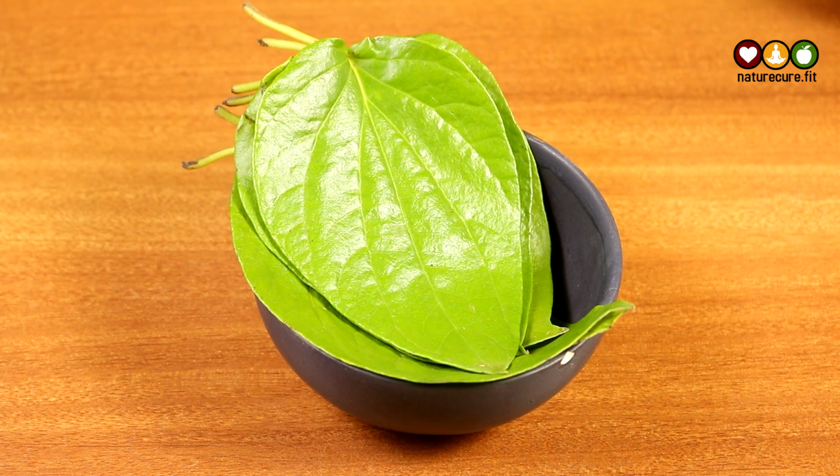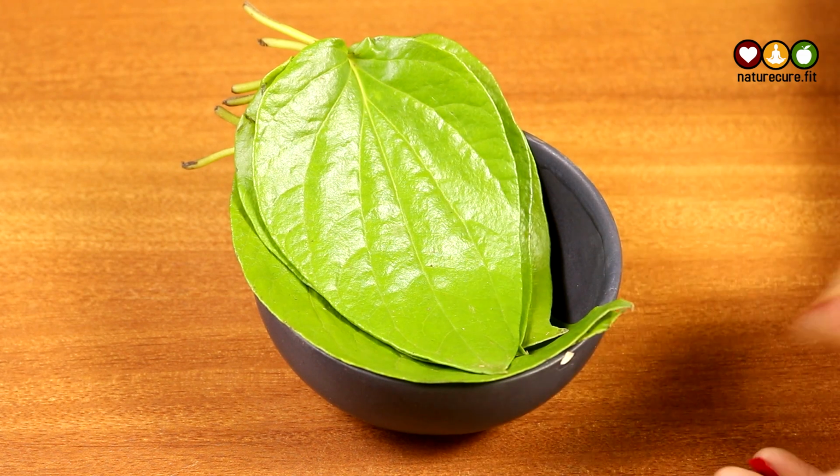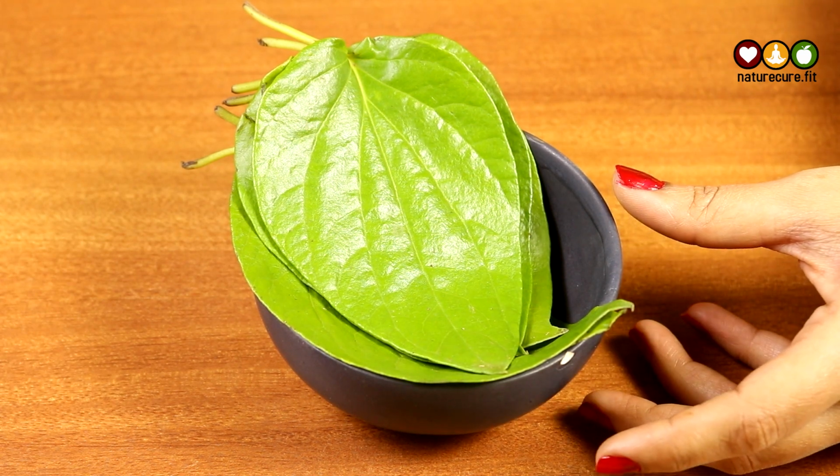So for this remedy we are taking betel leaves. Betel leaves work very effectively in this process. This is a very simple ingredient and the process is also simple, but it gives you a very effective result.